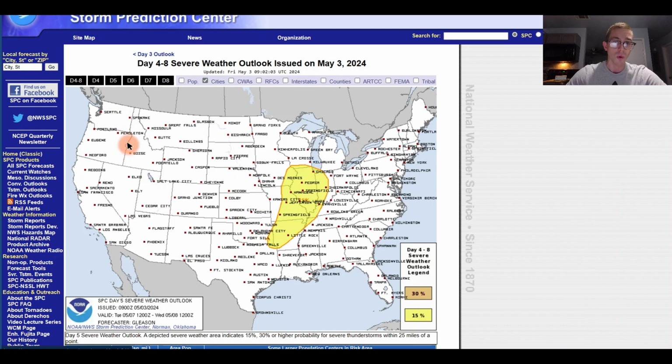And this continues going into day five now. We've got a massive slight risk going through Arkansas, parts of eastern Oklahoma, all the way up to Chicago. So this is going to be a multi-day setup, and it goes on to day six now. We got three days back to back, May 6th, May 7th, and May 8th, all back-to-back severe weather days. So this is definitely looking like things are ramping up even more, and they don't seem to be letting up in the near future whatsoever.